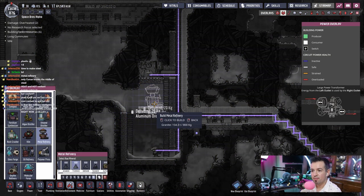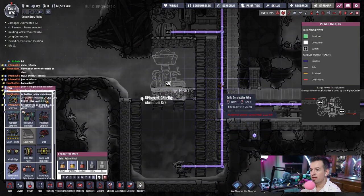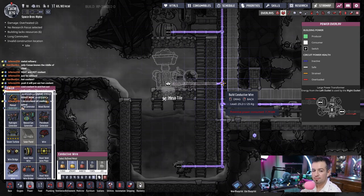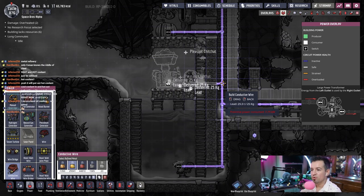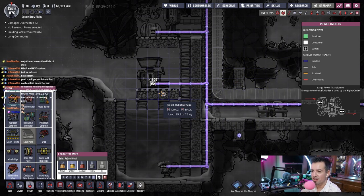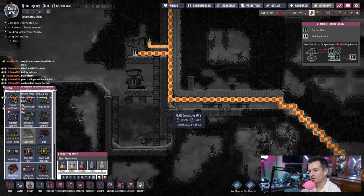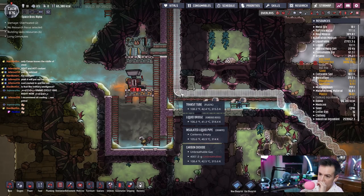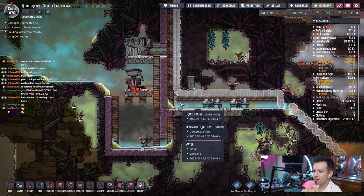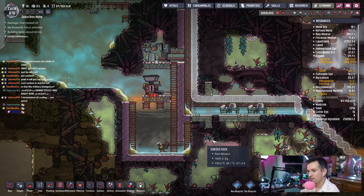So, metal refinery. Wow, it's a tall boy. And then some wire. It's gonna make it very unhappy, I think. You recommend oil cooling. 1200. 1200. Well, it's not gonna be running all the time, right? So it's gonna blow the line immediately.